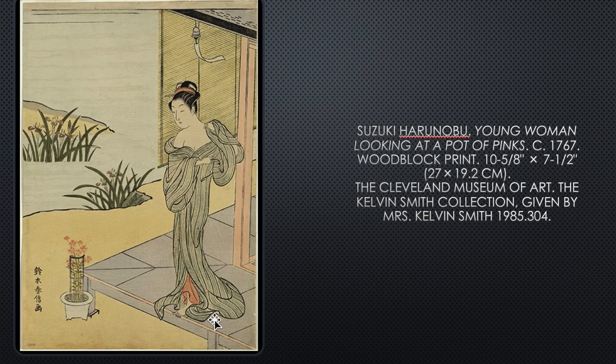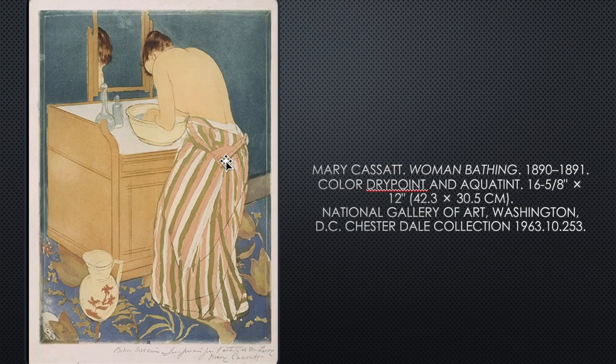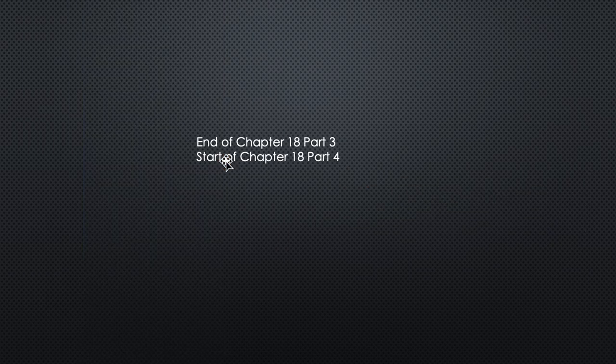So this is a young woman looking at a pot of pinks. So notice the unusual perspective here, or lack of perspective. And the simple line, the balance, the composition is very unusual. So this was something that is thought to have influenced Mary Cassatt when she did this print of a woman, a French woman, washing her face. A woman bathing, she's washing.